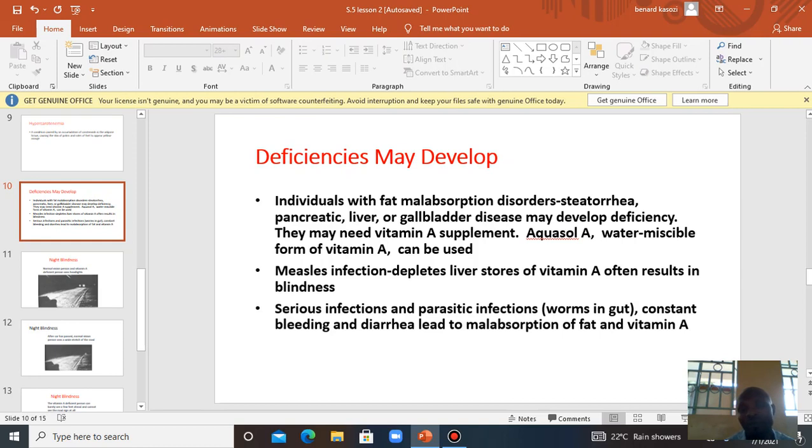Then measles infection depletes liver stores of vitamin A and often results in blindness. You've heard about people who have lost their sight simply because of measles, especially when babies are still young, maybe from 1 up to 10 years. If the baby or the person wasn't immunized, as the measles comes out, it may come out via the eyes, and then you find yourself becoming blind. So we advise people in our communities to always take their children for immunization, because it is for the good of their babies.